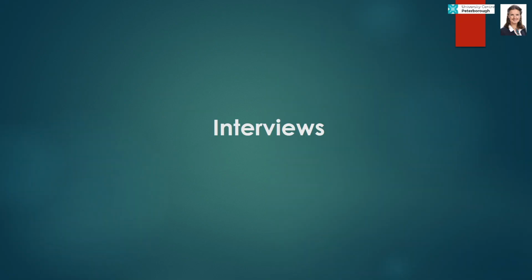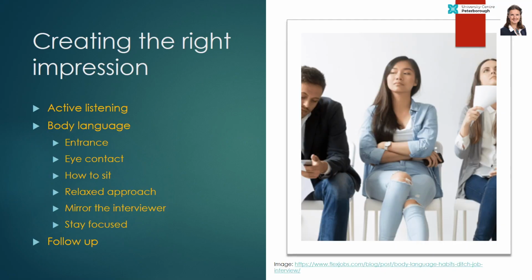Now let's have a look at the interviews themselves. Interpersonal skills, or people skills, are something that the employer will be looking for, so you want to create the right impression. You want to be mindful that the employer will start looking at these from the moment you enter their premises, not just from the interview point. This can include how you speak and interact with a staff member at the entry gate, parking attendants, reception staff, and fellow interviewees. You'll want to show them that you're polite, courteous, and friendly.